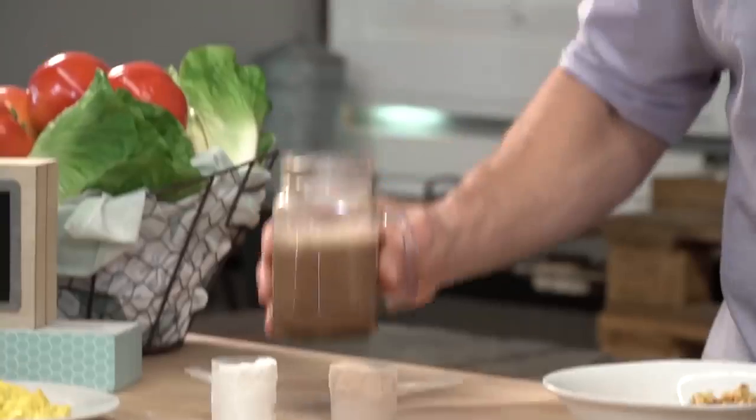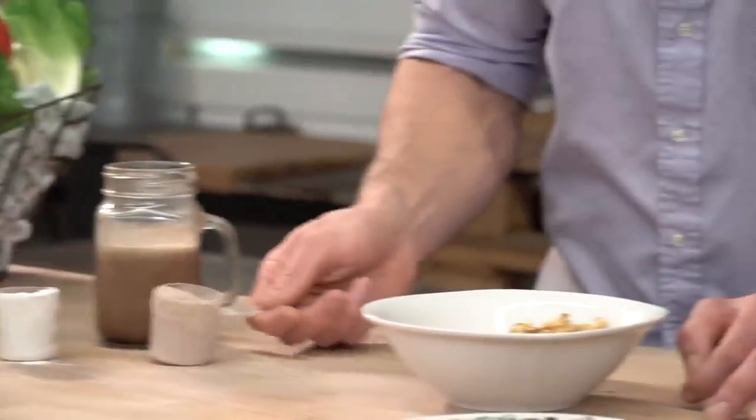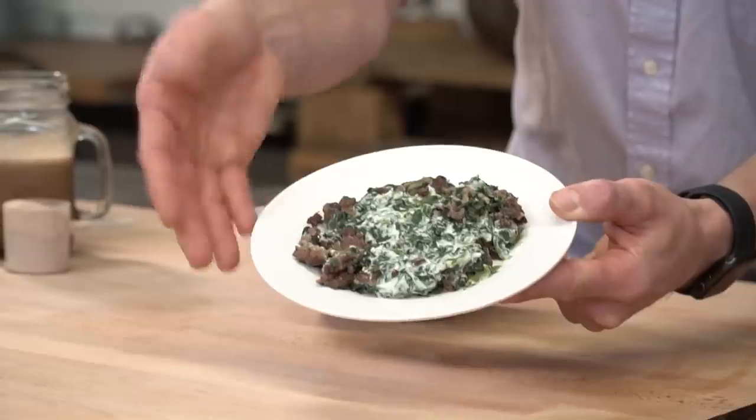So to recap, we've got eggs: simply one whole egg with some extra yolks. We've got a modified ketogenic coffee with some extra protein. Don't worry, that protein won't get denatured. The collagen is going to be really good overall when it comes down to just satiety. Then we've got the ground meat, the ground turkey that's seasoned, along with the creamed spinach.